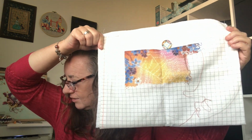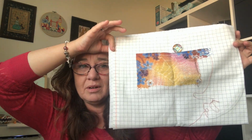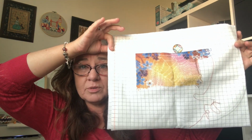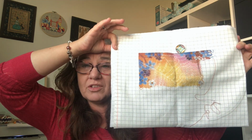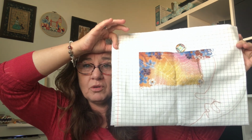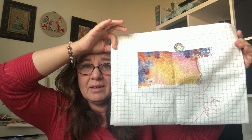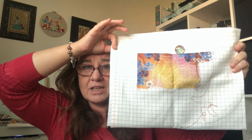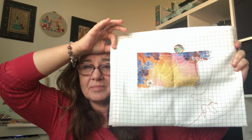I'm currently at 44% according to Pattern Keeper, but I cropped the design. I am stitching this one with Stephanie of the On Point Stitcher, and we both cropped the design a little bit to make it more square. And yeah, so my stitch count is off, I'm not sure. So no stats on this one.